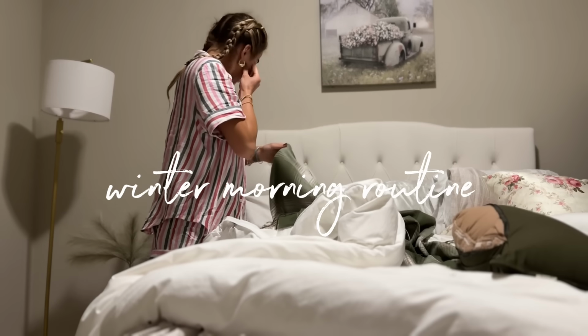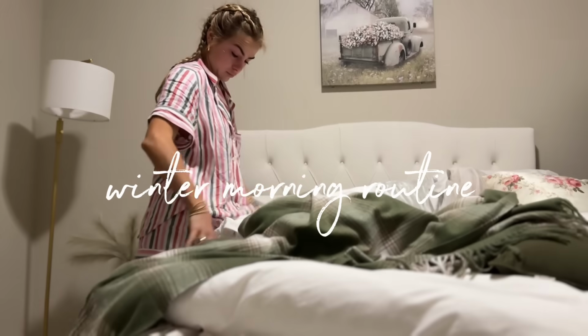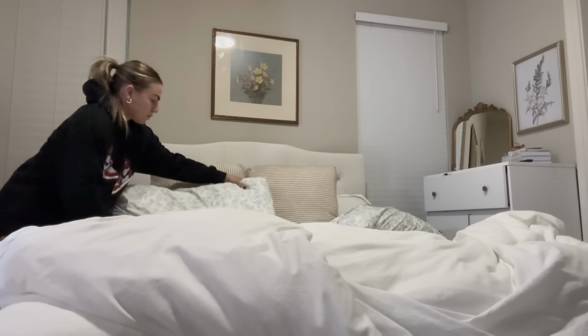Welcome to our 5 a.m. winter morning routine. As you guys can tell, very tired. But the first thing we do in the morning is always make our beds.